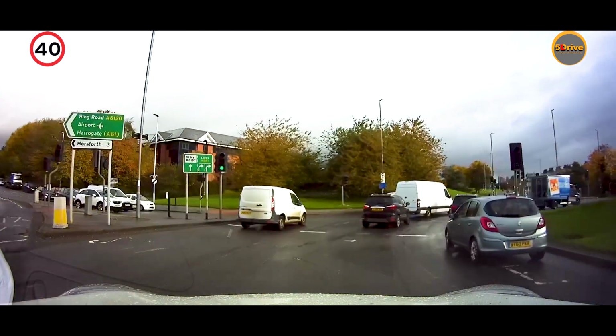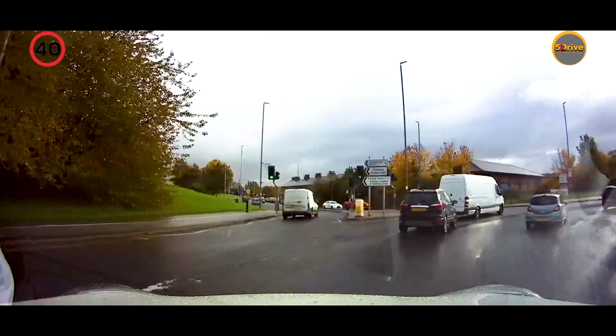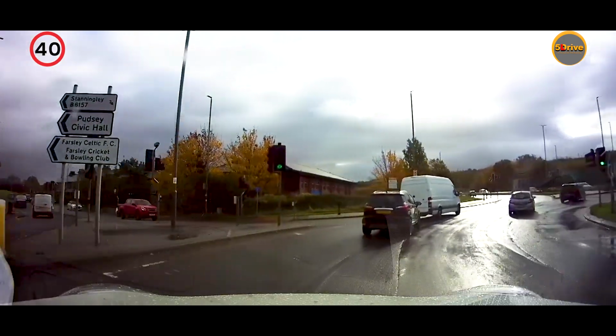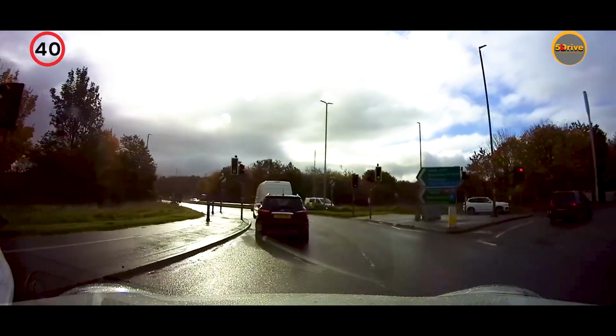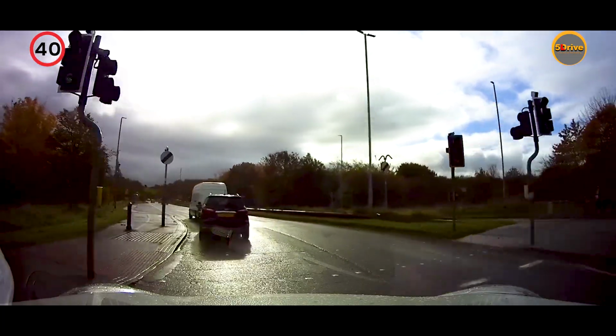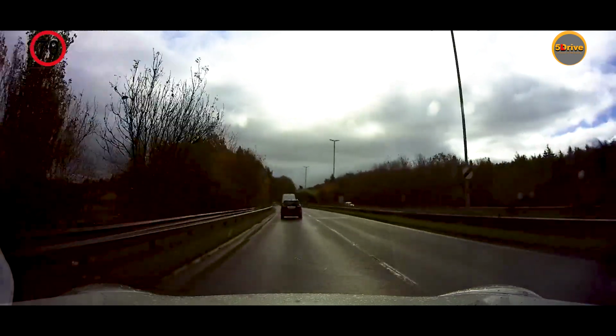So the best thing to remember here is that soon after that second exit, you have to get right close to the curb, which you can see now. And then obviously we'll check center mirror, left mirror, and signal left. Further ahead, the speed limit will change to 70 miles an hour. It's a dual carriageway, so you've seen the national speed limit sign.